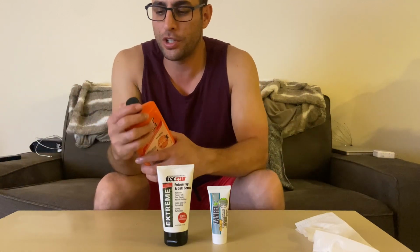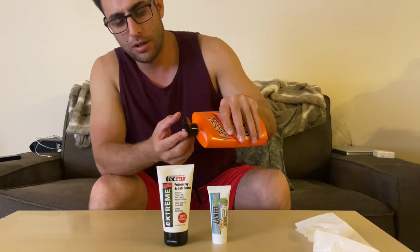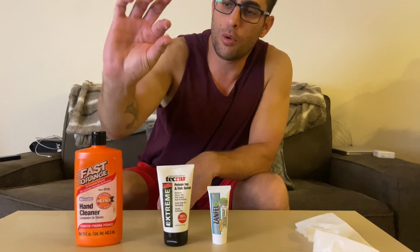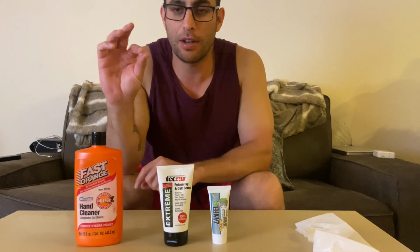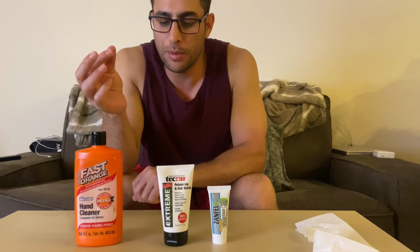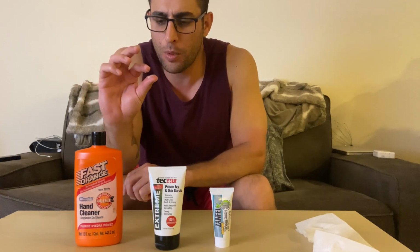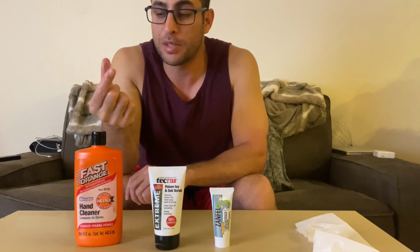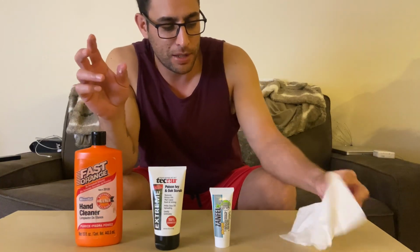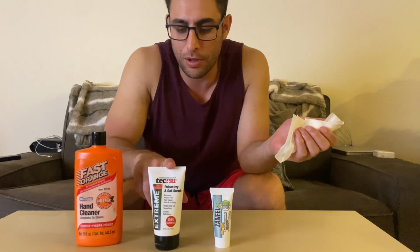And last but not least is Fast Orange. I'll show you guys this as well. This is more of an off-white or a tan or beige color. I would say off-white. So it is white, but it's a little off-white. Consistency, this one's a little bit more watery than the other 2, but it does also have the micro scrubbers or the micro beads in it as well, which I really like. This one has a little bit more of the micro beads than the Tecnu, but not quite as much as the Zanfel. Smell is good though. It smells like oranges. So if there was a smell test, this would win the smell test. But as far as consistency, I'm gonna have to put this in the middle just because it doesn't have as many of the micro scrubbers as Zanfel, but it does have more than the Tecnu.